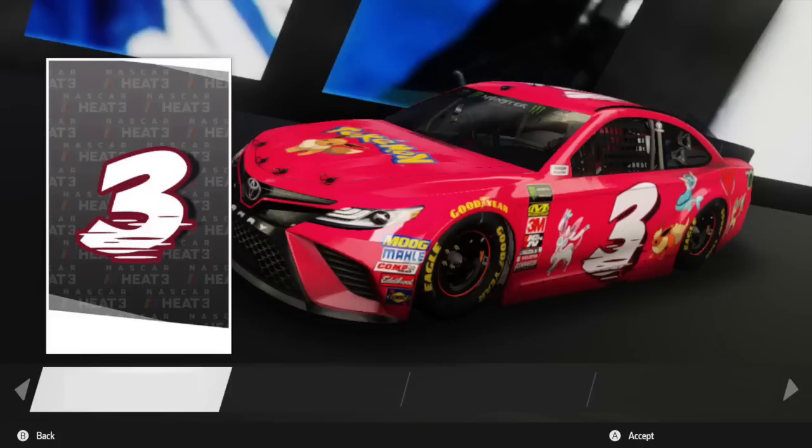So the first modded custom car we are going to take a look at is a number 3 pink Pokemon car. Now, the first thing that pops out in my opinion is the font of the number 3 and the bright base paint. If you can see on the hood of the car, it shows a Pokemon logo with an Eevee on the hood, and on the side of the car you can see a Flareon and a Vaporeon. I like this car, I think it's really unique, but the only thing I would change is the size of the number. I think it's a little too big.